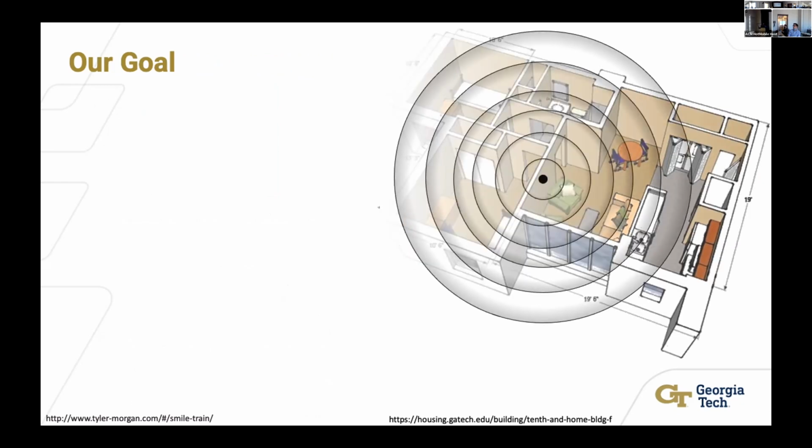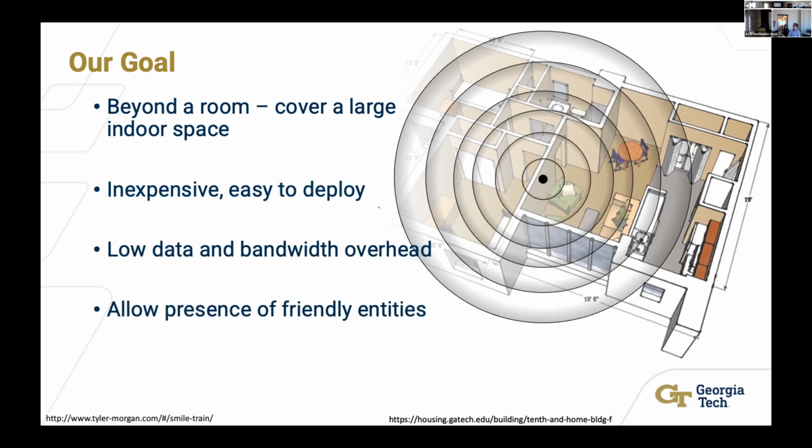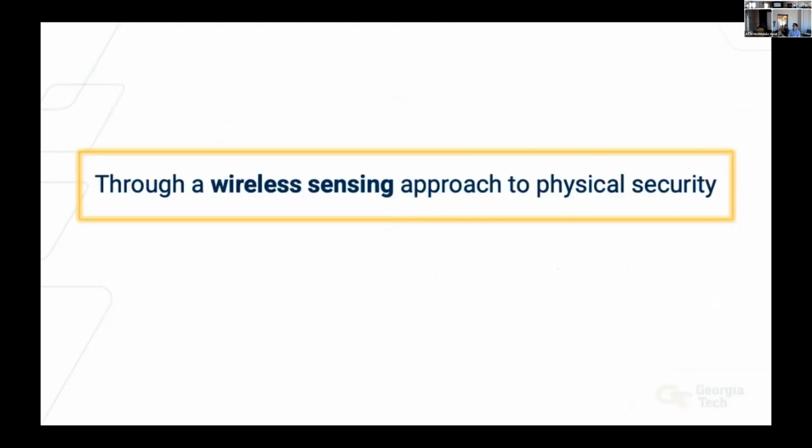Now, here is our goal. We want to change some of it. We can't change everything, but we want to change some of it. We want to have a wireless system, a system that would cover an entire indoor space, such as a full home. It should be inexpensive and easy to deploy. And we want to use low amount of data and bandwidth, and still, with all of these features, also allow a friendly entity to be able to roam around in the house.